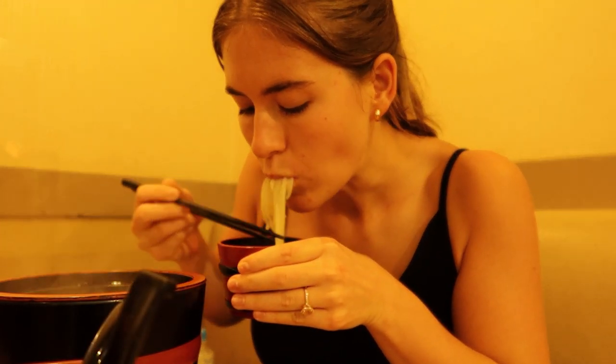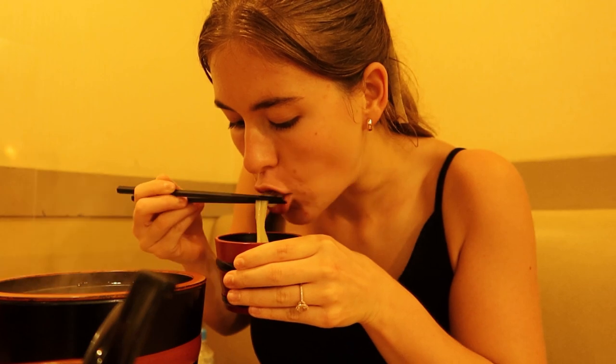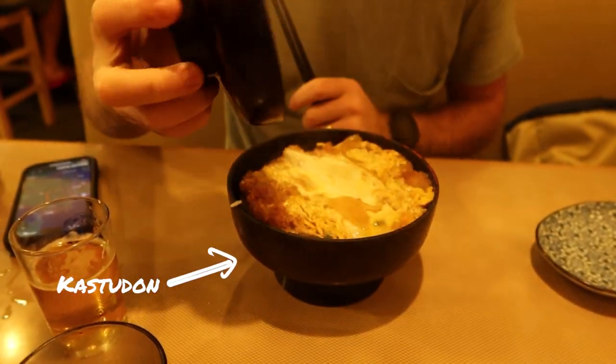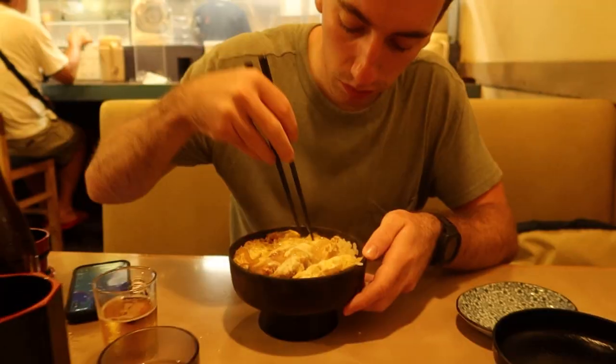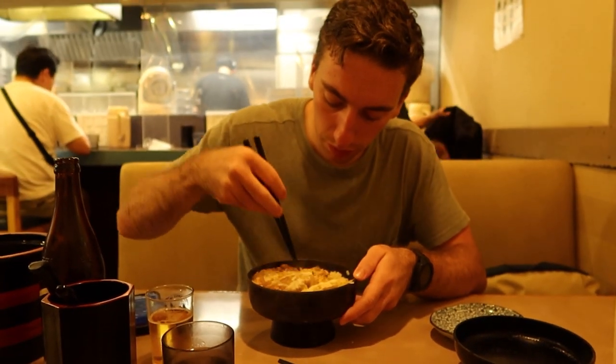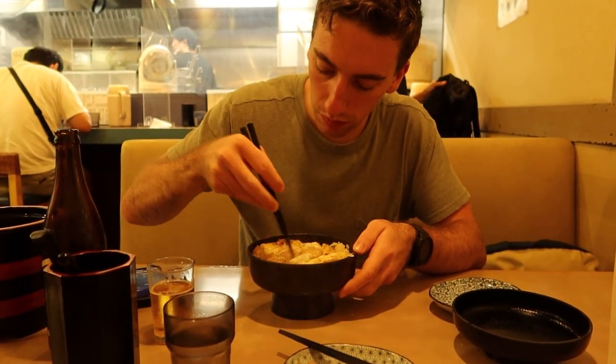Although we did wish we got toppings on our udon, this was some of the best udon we had ever had. The noodles tasted so soft and fresh, and the dipping sauce was delicious. After we ate the udon, Aiden was still hungry and could not resist ordering the katsudon. As you can tell, he really enjoyed this.